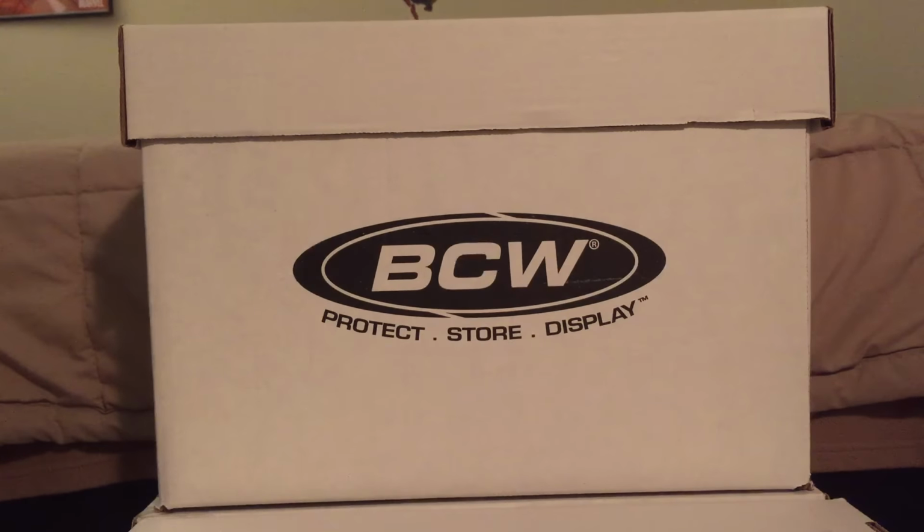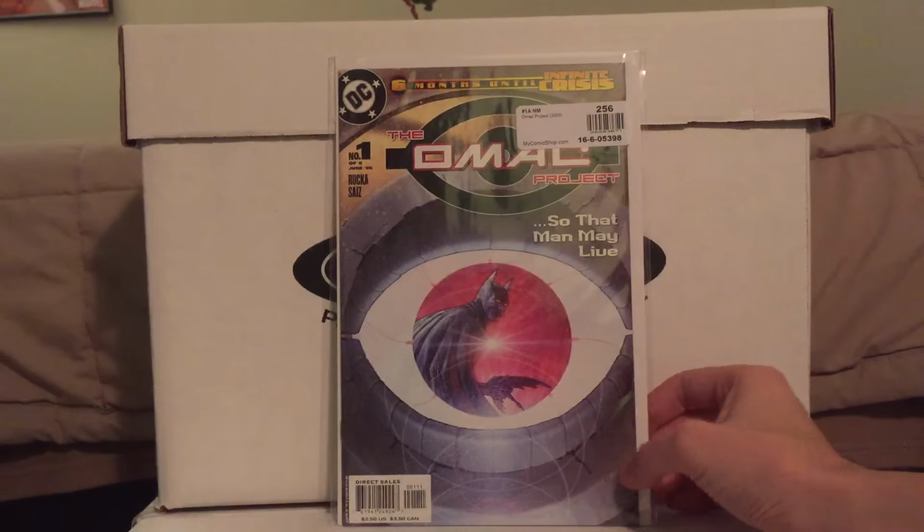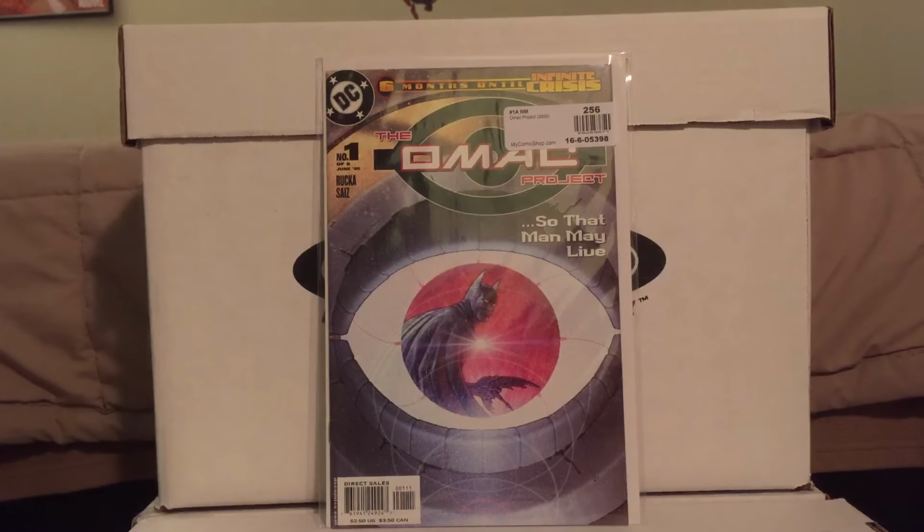Next one I picked up was OMAC Project number 1. This is from the Prelude to Infinite Crisis, which was honestly one of my favorite times in DC Comics. I'm not a DC fan, as you probably know. There are a few times in DC's history that I've been really, really into DC, almost as much as I am Marvel. I would say 3 times. There was the Death of Superman, breaking of Batman's back era. Oh, that was really cool, interesting.